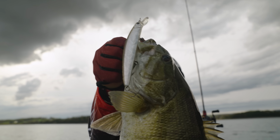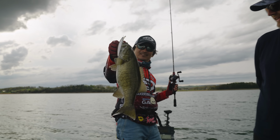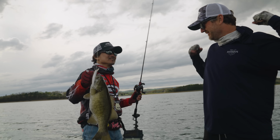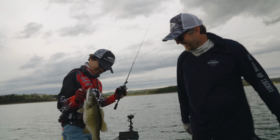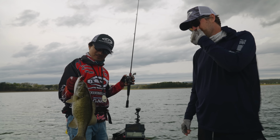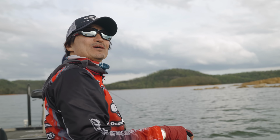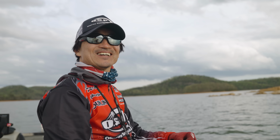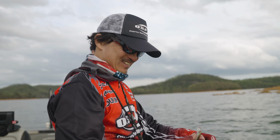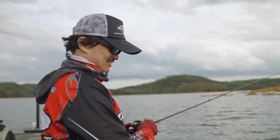Get the jerkbait? Yep. Nice. Thank you. That's a nice smallmouth. Look how fat that fish is. That's a nice one. The colors are great, too. Wow. Beautiful fish. Ooh, he jumped many times. Yeah, that was crazy. Scare you a little bit? Nice. Good job, Toshi.